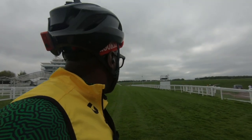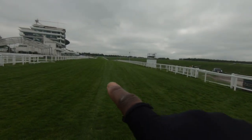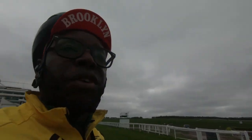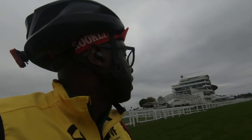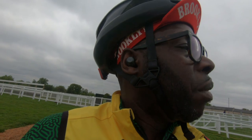Believe it or not, I'm actually on the race course itself for Epsom. Epsom Downs race course. This is the actual course that the horses ride on. Mad thing. Wow. As you can see, it goes all the way around here. That is crazy. I never realized how long these race course routes are. Jeez, them horses must be fit, man, to be travelling so fast. I wonder how many laps they do.